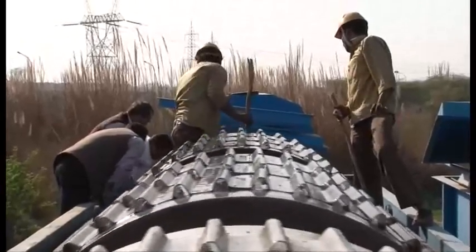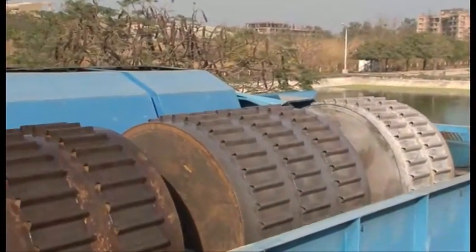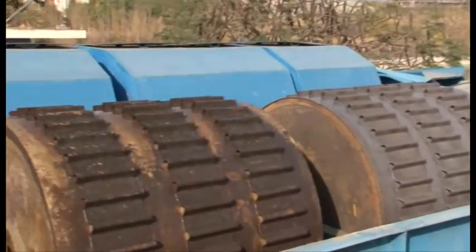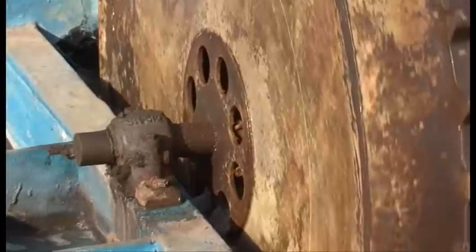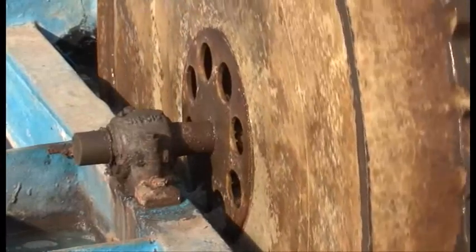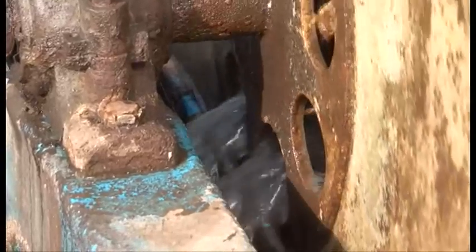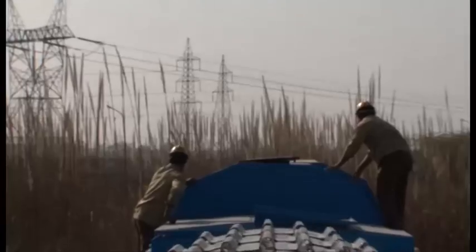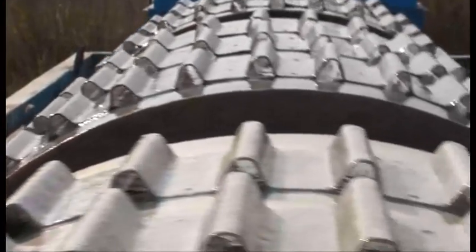From the second rotor, it is lifted to the third rotor, where secondary aeration takes place. It then enters the lamella zone, where heavy particles settle down. To further disinfect the treated water, it is subjected to chlorination.